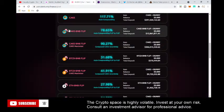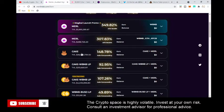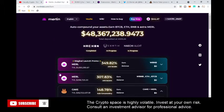So compared to Pancake Bunny, you can see that for Cake, they're offering 117% with auto compounding. Here you're getting about 148%. So you are getting like 30-40% more with Merlin Lab. And I think it's expected. Usually with a farm that just launched or recently launched, and they're trying to compete against Pancake Bunny, they have to give better yields. And this is the benefit of getting into the newer projects. There are greater rewards, but at the same time, you are also dealing with a new platform risk too.